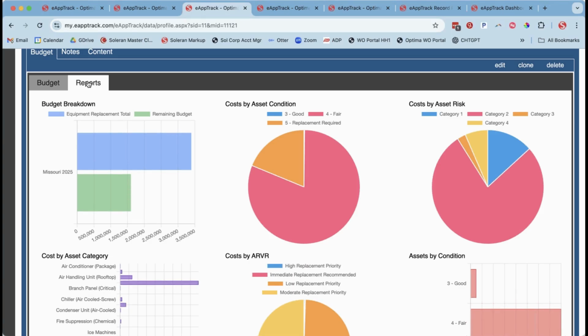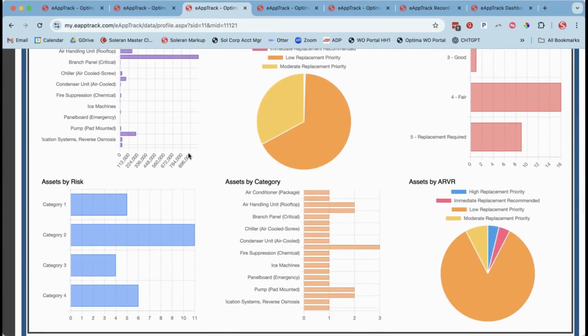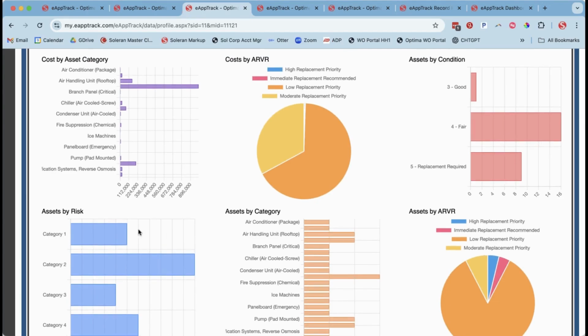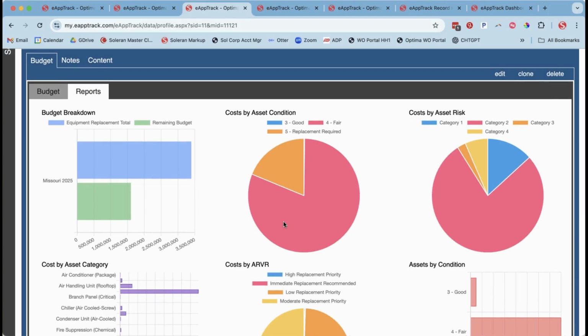So we've got some visuals here. The first kind of section that we're going to look at is about the budget and the cost. So we can see how much we have remaining of our budget versus how much we've spent. And then we can see some breakdowns by cost, right? Cost by condition, cost by asset risk, cost by category. And we also have counts. So I love the cost, but volume also matters. So we can see things by the number of assets by risk, by category, to kind of see the quantity side of things from the report section. So that's going to help with the visual component of justifying your budget.